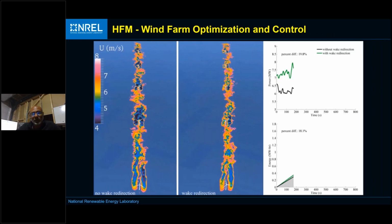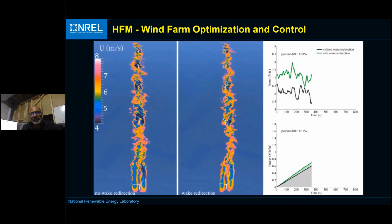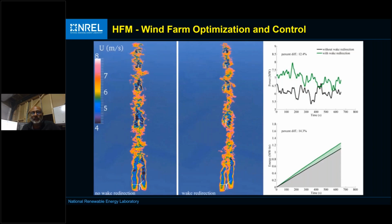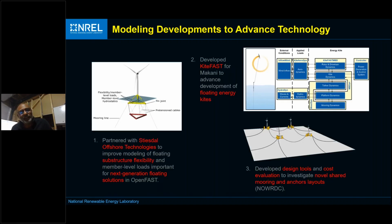Now moving to the next slide here. Here's another HFM, high fidelity modeling, of how we can use wake redirection so that we can actually increase the power production of the 5 turbines here in a row. These are all turbines in an array, a deep array, you could say. And you can see that if we don't do any wake redirection, we actually overall lose energy.